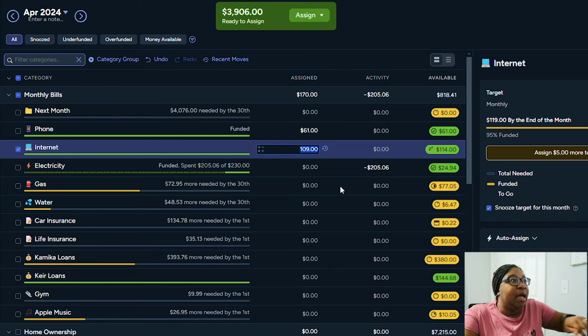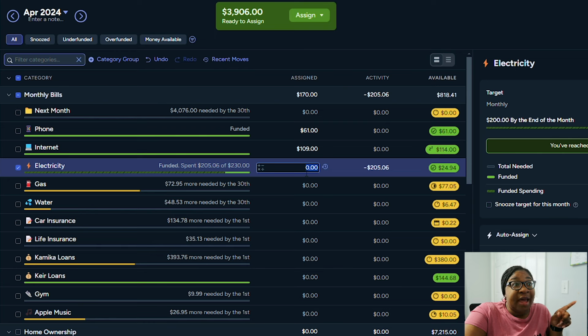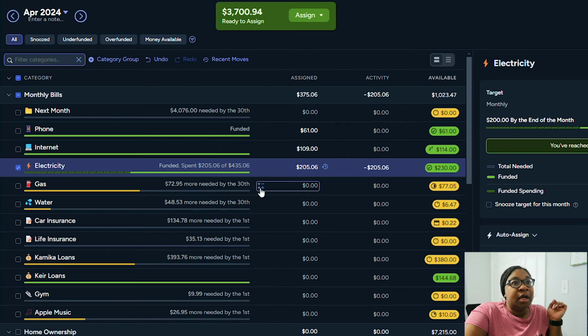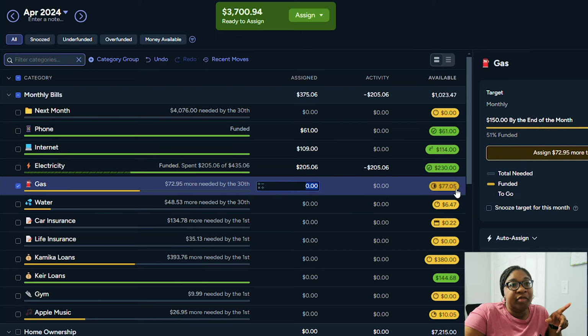Okay, so I am a little behind doing the budget, but our electric bill for March just came out today on April 1st. So first we need to replenish that, which would have been $205.06. And now we have our full $230 for April, since we put that money back in from March. And if I go back to March, you can see we put the money here. The bill didn't come out until the 1st. So back to April. All right, for gas, we do $150.